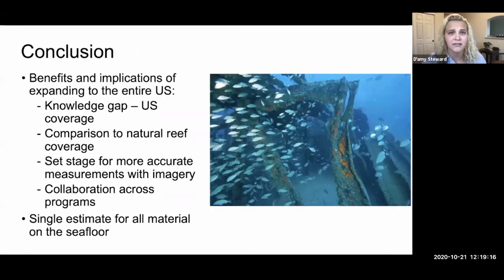In conclusion, there are several benefits and implications of expanding the study to the entire United States. The first being filling the knowledge gap regarding how much of the seafloor artificial reef material is covering. Second, with this information, we have the ability to compare natural reefs to artificial reefs, a study that is already taking place in North Carolina as a direct result of this study.